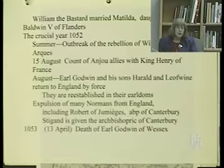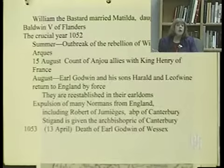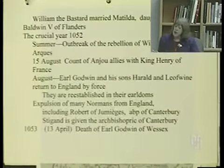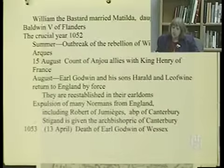It's illegal because when an archbishop, you can only have an archbishop succeed when another one dies. And so Robert was still Archbishop of Canterbury. Stigand was an illegal one.